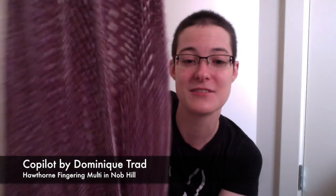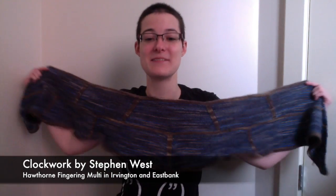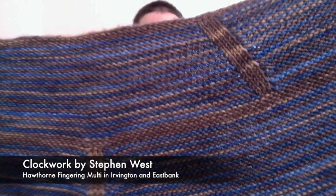Oh, but seriously, this is so good. See, look at it. You can see a little bit of fuzzing, and I've been wearing it constantly for a year. I take this with me everywhere. I just shove it in my purse. I'm not sure quite what blend Hawthorne is, but it's very durable. Which is why, when I made my own Clockwork by Stephen West, I did it in Hawthorne. This is what I bought when Hawthorne first came out, and I intended to use these yarns together the entire time. I'm so happy with how it turned out.